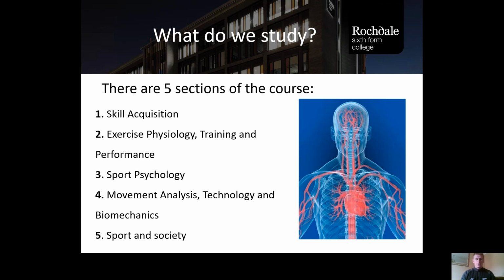Then we would look at sports psychology. Within that, we explore things like aggression and why someone would be really aggressive on a football pitch, but then maybe really calm off of it using theories. Then we would look at movement analysis and biomechanics. This would be more analysis of performance.